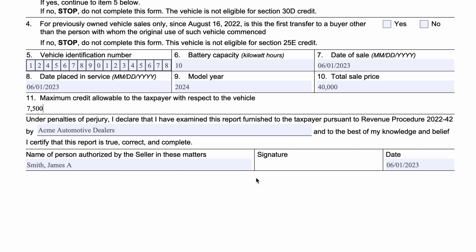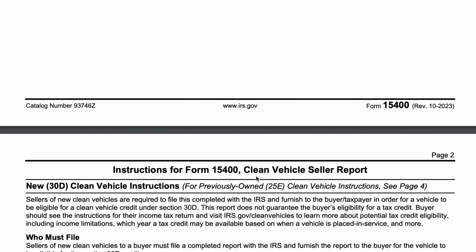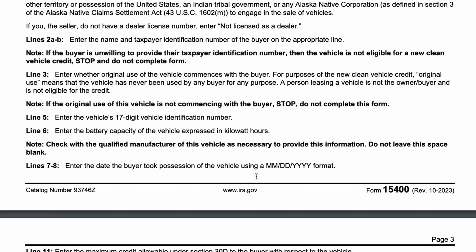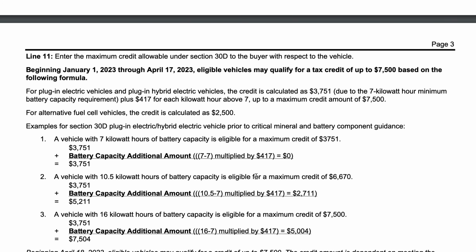So let's briefly discuss how the tax credits are calculated and the income requirements, even though we do cover that in IRS Form 8936. So for new vehicles, there is a weird calculation with a ceiling of up to $7,500. The calculation is basically as long as a vehicle had at least 7 kilowatt hours of battery capacity. In this example, ours had 10. So it's eligible for a maximum credit of $3,751. And then for every kilowatt hour above 7, it's eligible for an additional $417.